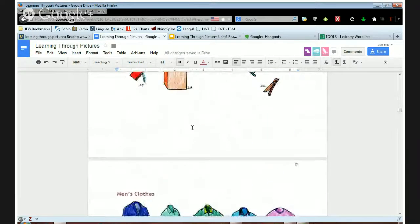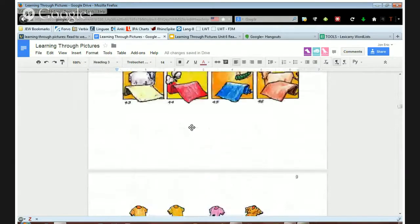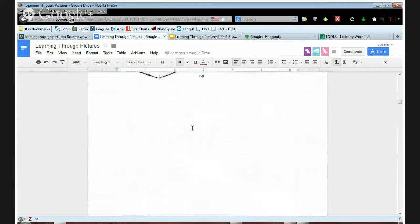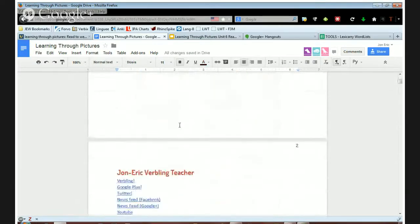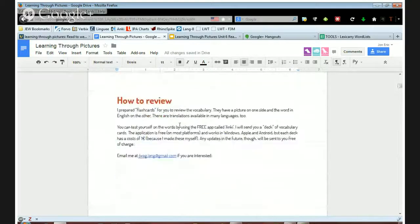All right. So if you ever want to review the vocabulary for free, free of charge, just open this document and then try to test yourself by trying to recall in English the precise words that we used. But guess what? I have got another way which is even better. So if we go back to the top of the document, go back to page 2, page 3. Okay, on page 3 it says how to review. So this is something new.